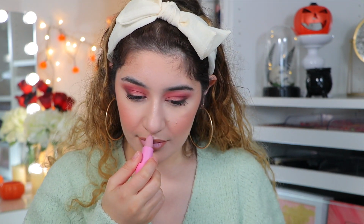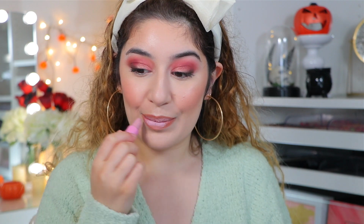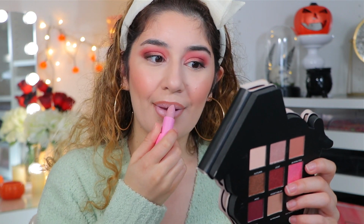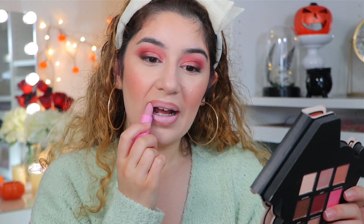Oh my god, it smells nice. It smells like a cake, like vanilla cake. But okay, this is very purpley. It's definitely not for the look. But this feels like powder on the lips, like a creamy matte with a powdery formula. It's like the MAC Powder Kiss lipsticks. Very similar to those.